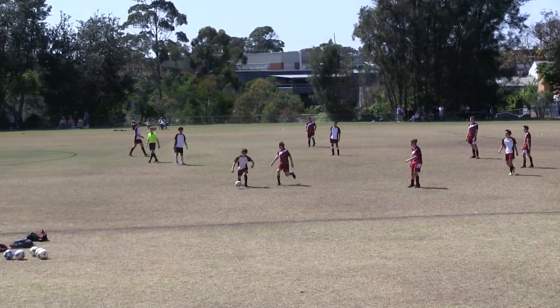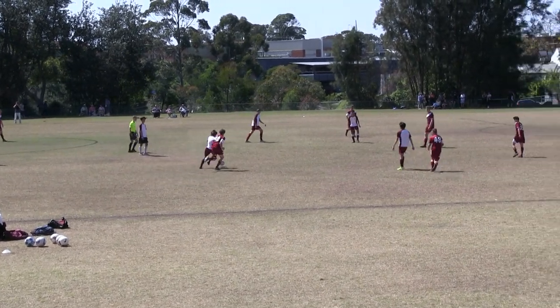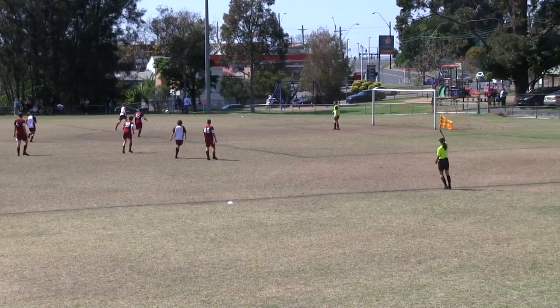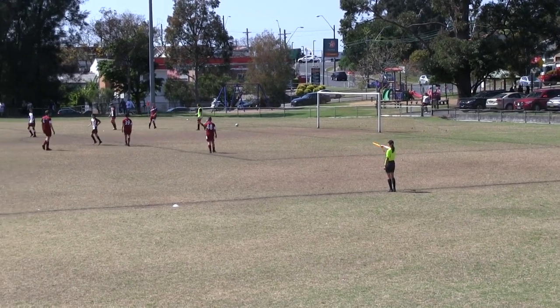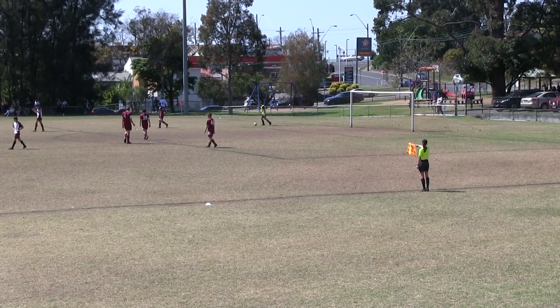Come on, Floyd, put an effort in. Get onside. That's a good ball. That's a really good ball. He was onside. This was a wrong decision. He was clearly onside. She's flag happy.